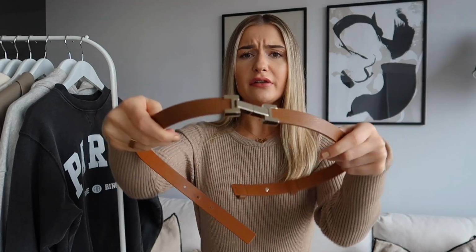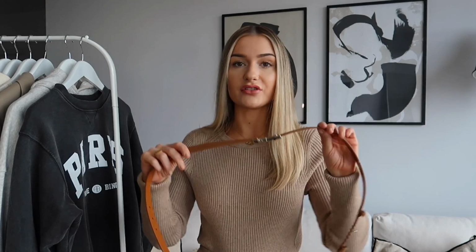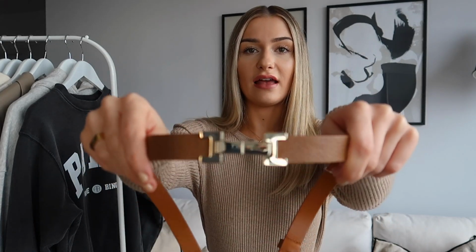And then the final accessory I picked up was actually from Reiss. I don't often look on there, but I was in the market for a thin tan belt, and I just thought this one was perfect. I love the detail on it. It's very Hermes inspired, and I just really wanted a thin belt to wear over blazers and over dresses. I have a lot of black belts already, so I just wanted a tan belt to add to my collection.